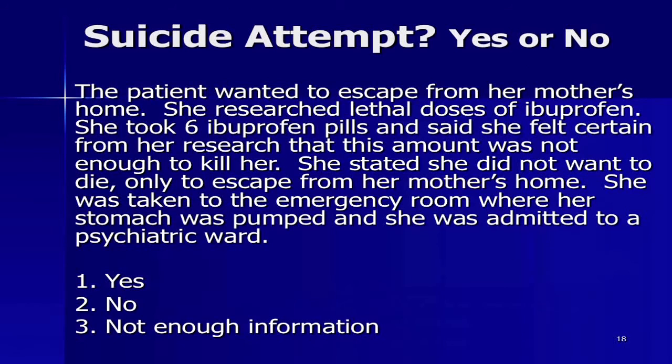These are real cases from our hospital that we're going to go through. The first one says the patient wanted to escape from her mother's home. She researched lethal doses of ibuprofen. She took 6 ibuprofen pills and said she felt certain from her research that this amount was not enough to kill her. She stated she did not want to die, only to escape from her mother's home. She was taken to the ER where her stomach was pumped and she was admitted to a psychiatric ward. Do you think we should call that a suicide attempt?